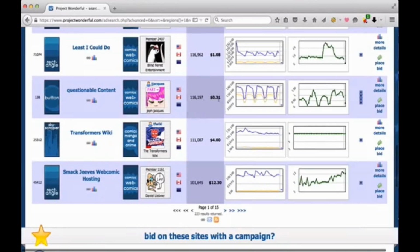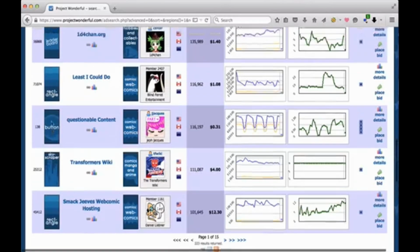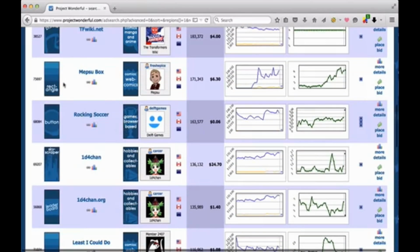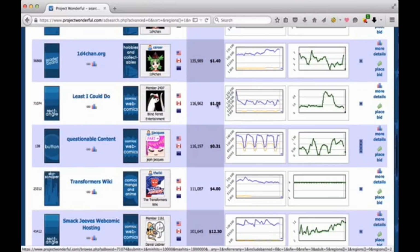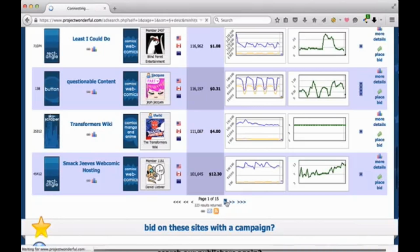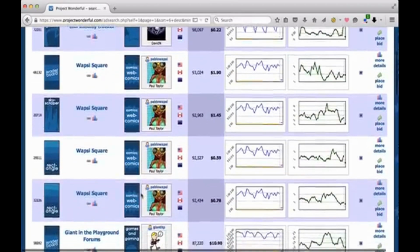Some are 31 cents a day. So you get to have your banner or button, or they tell you right here, like these guys are only allowing a button on their site. Some of them are allowing skyscrapers, leaderboards, everything. There are different sites I've never heard of, but these guys are getting traffic.